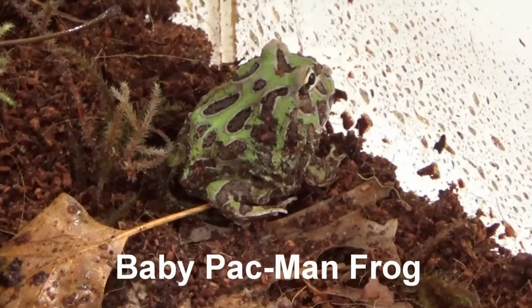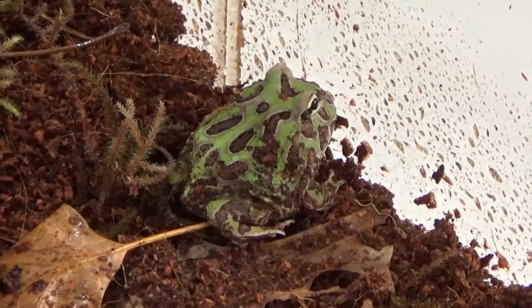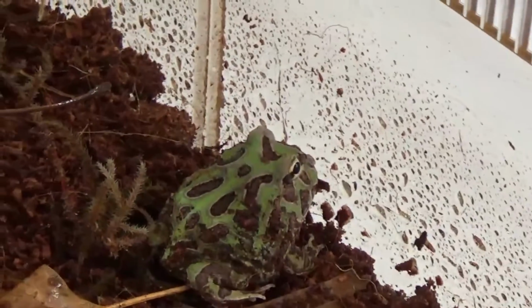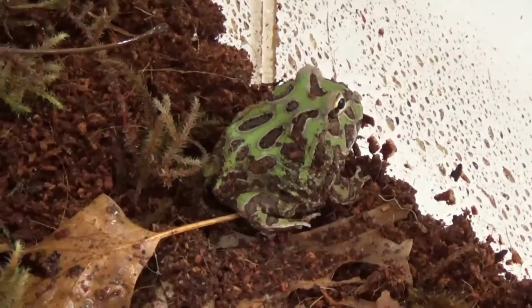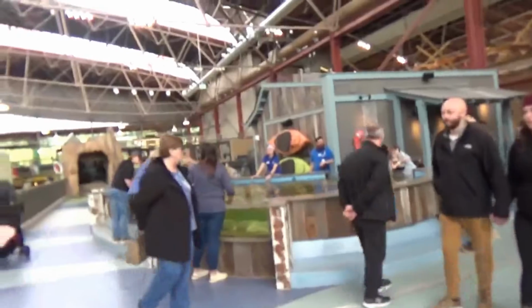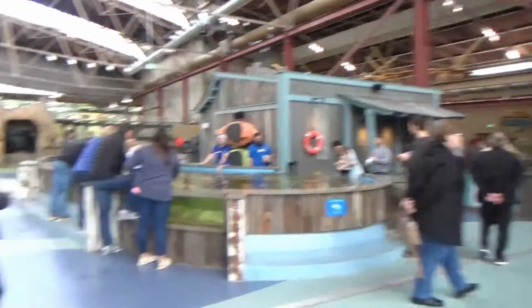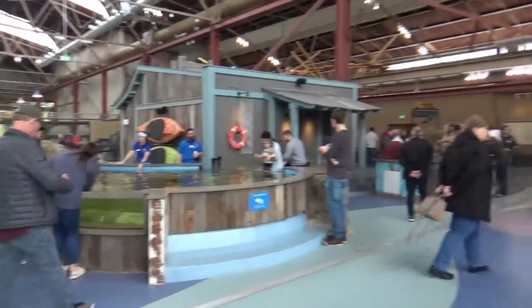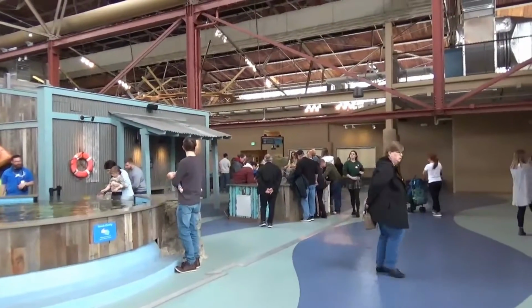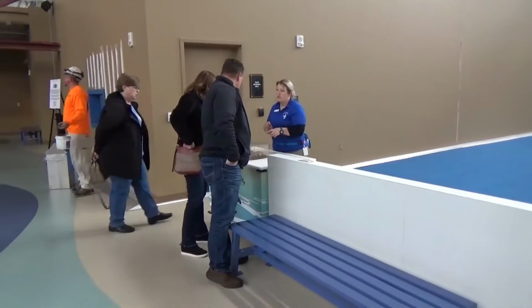A baby Pac-Man frog. They're named Pac-Man because of the shape of their body. They are very round, but they're also about half mouth, so they look like a little video game. But more properly, they're called the Chihuahuan horned frog. It's about 7 different species of horned frogs. They get that name because of those little horns that they have right above their eyes. So this is kind of like where the kids can touch and feel different things. That's the stingray encounter right there. That's where the sea urchins and the starfish were. And then there's where the frog was.